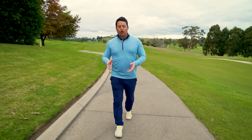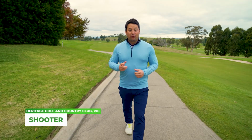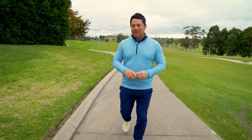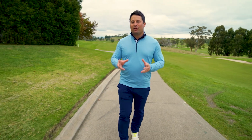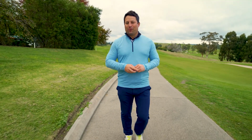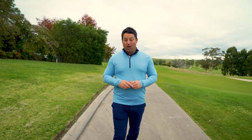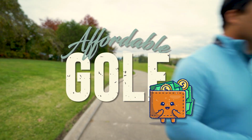Now, golf is often accused of being an expensive sport, but we want to prove that it's actually really affordable. We set ourselves a little challenge. With $300 each, we had to kit ourselves out and get out on course for a round of golf. The question is, which strategy is going to be the most affordable?